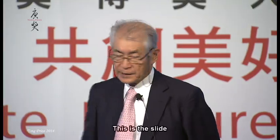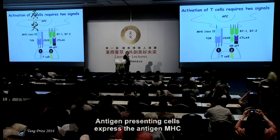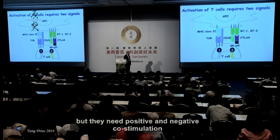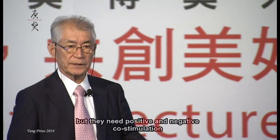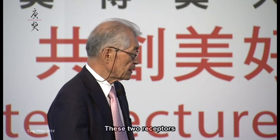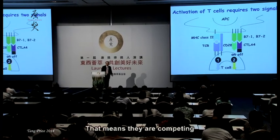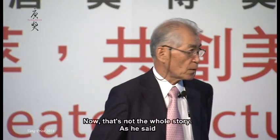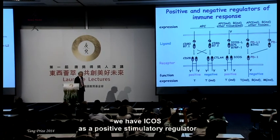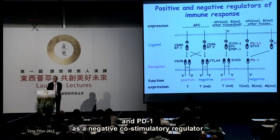So these are the slides which Jim Allison already showed. The antigen-presenting cell expresses the antigen on MHC, recognized by the T cell receptor, which is expressed on the T cell, but they need positive and negative co-stimulation. And it's important, as Jim said, that these two receptors, accelerator and brake, share the same ligand. That means they are competing. Now, that's not the whole story. As he said, we have ICOS as a positive stimulatory regulator and PD-1 as a negative co-stimulatory regulator.